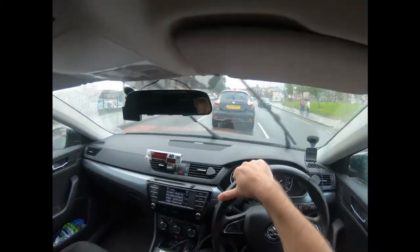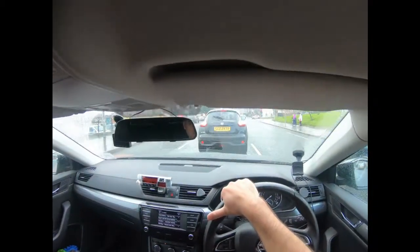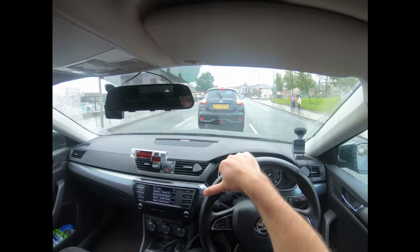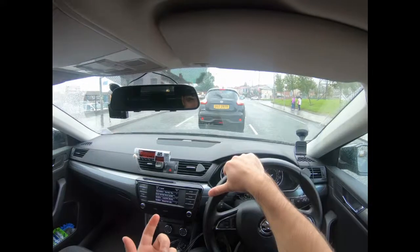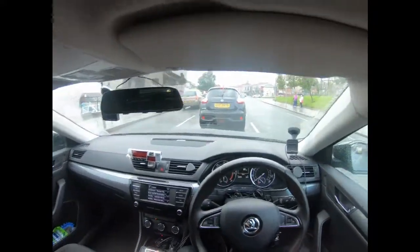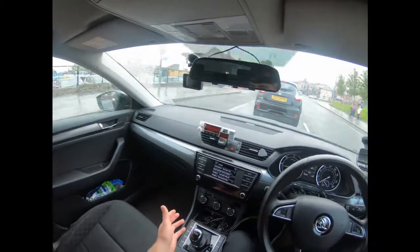One of my colleagues quite recently got a replacement car, like a courtesy car, which is a Mercedes E-Class from 2017, and of course the dashboard looks amazing. It's actually a really nice car. Of course, a different class to the Superb.